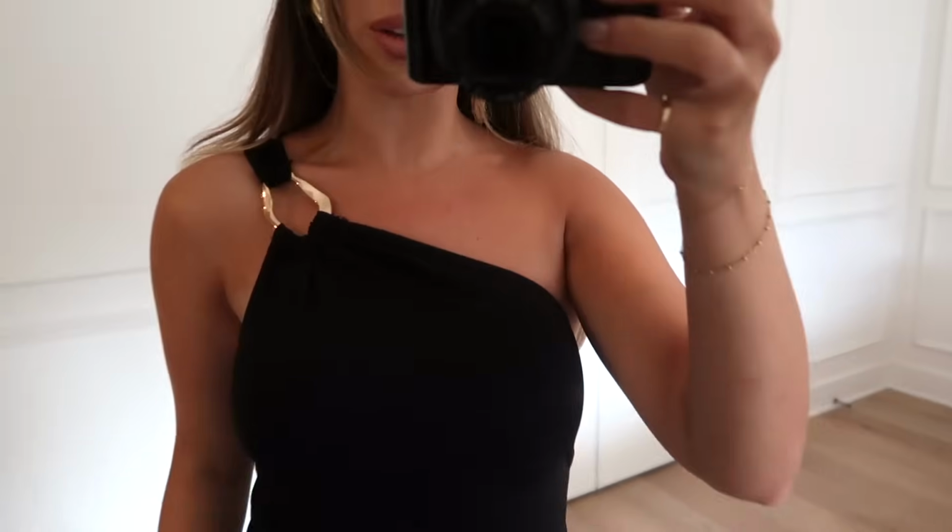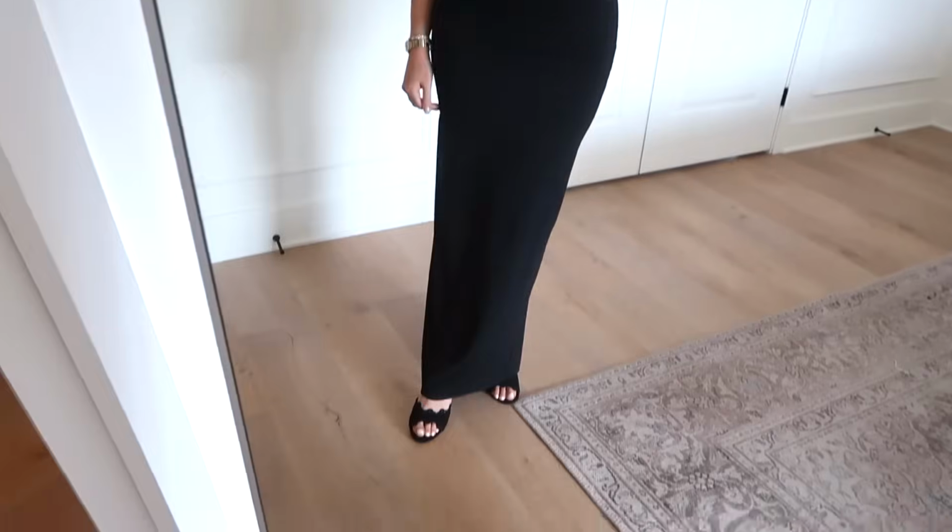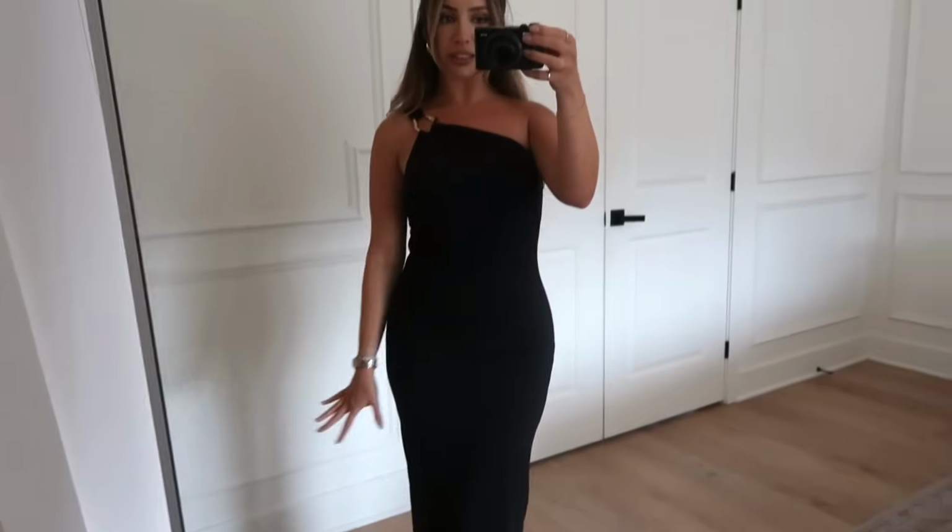I think I like this one even more than the first one because it is way comfier. It's not as constricting, but still very, very pretty. This is a strong contender. I wasn't expecting it, but I feel like this is an option because I'm someone who, once I get a drink or two in me, I want to be on that dance floor. And this is a dress I could dance in. The other one, not so much.